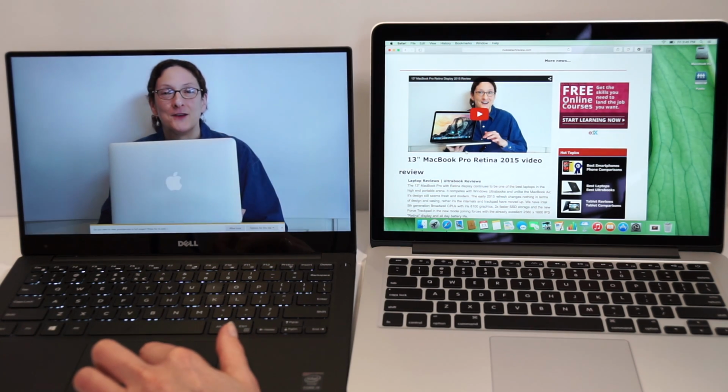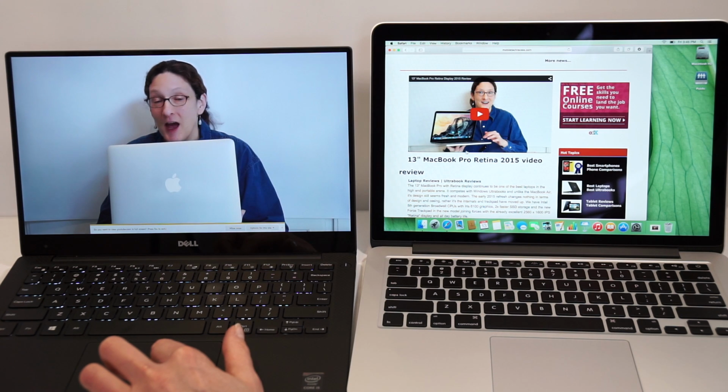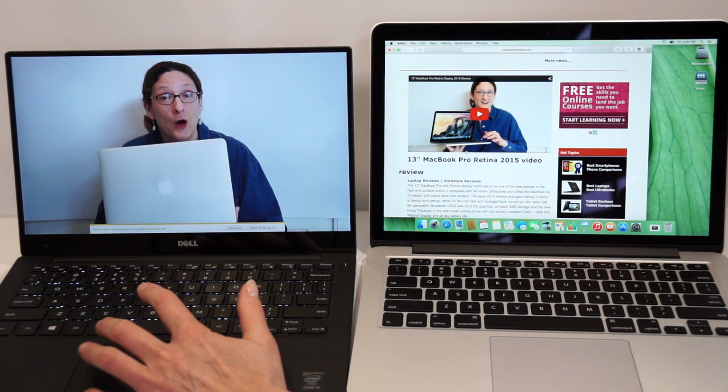This is Lisa from Mobile Tech Review, and here it is, the early 2015 13-inch MacBook Pro with Retina display. This is the one with Broadwell.